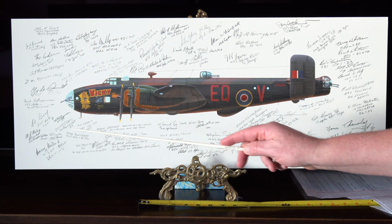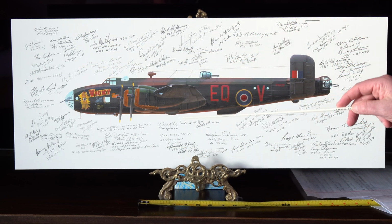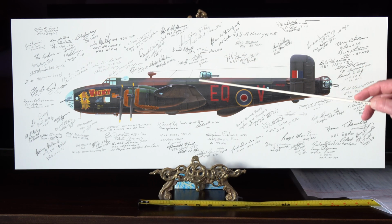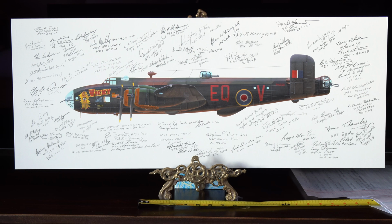As you can see, you talk about surrounded in history. These are all original signatures in pencil that were signed by RCAF Bomber Command aircrew at the reunion in 1999 at the Royal Oak Hotel in Toronto, Canada. This piece was signed by each of the individual gentlemen that were attendees at the reunion. So let's take a look at some of the more noted signatures on it.